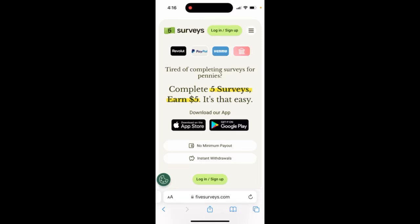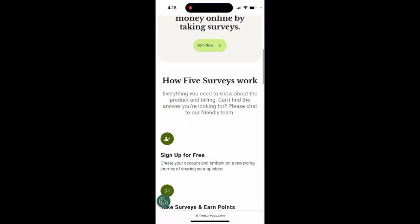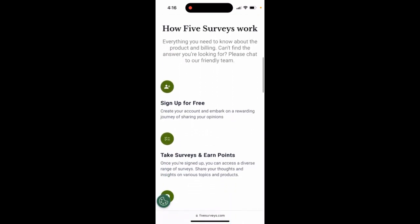5 Surveys app. So here it is. You can go to website 5surveys.com. They have an app, but it's not available in every country. Also, the website is only available in a few countries like the US. So sign up for free. Then you just take surveys and earn points.